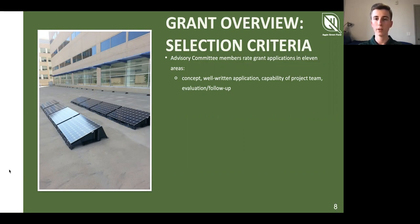Of course, the capability of the project team. Is this a team of people who will once again give us confidence that you can implement these projects? And then what I mentioned earlier about environmental impact and campus impact, these are very important as well. We'd like to see these elements included because that is the idea of the Aggie Green Fund, that we really want to make a sustainable difference. We really want people to be able to enjoy these differences and make a big impact on campus.